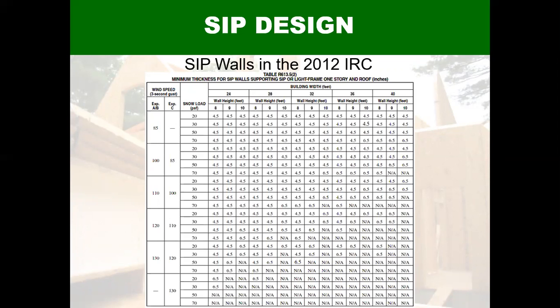Usually all non-residential structures receive a PE stamp on the panel layout drawings, showing that the design has been reviewed and that it is going to be structurally sound.